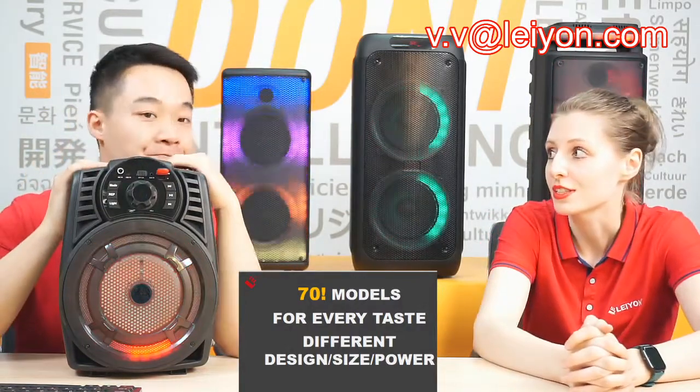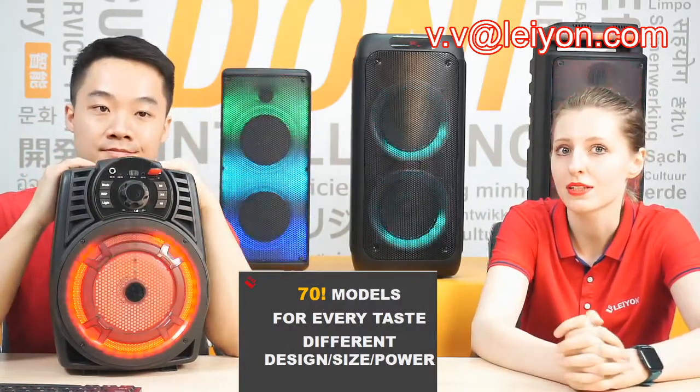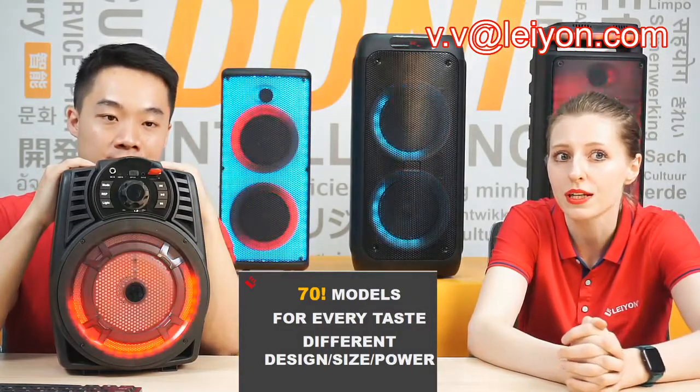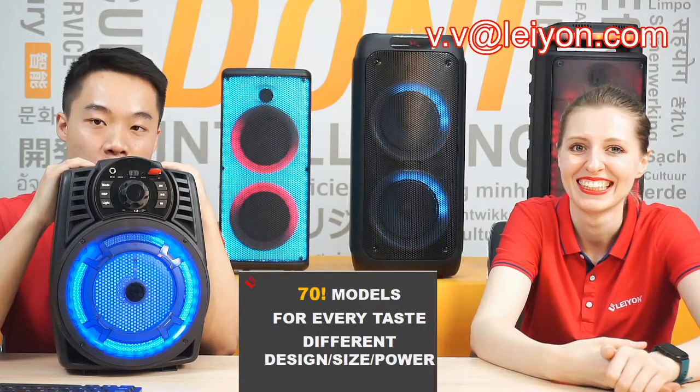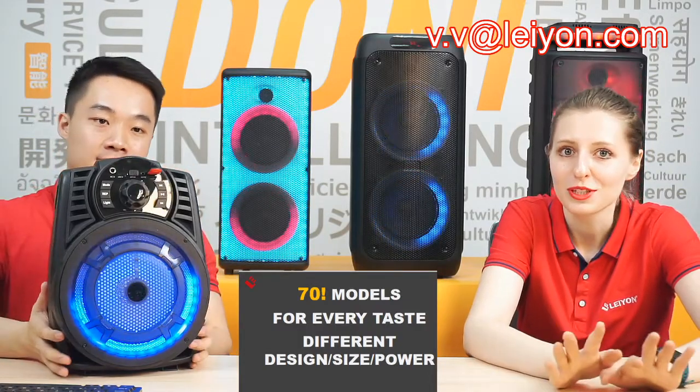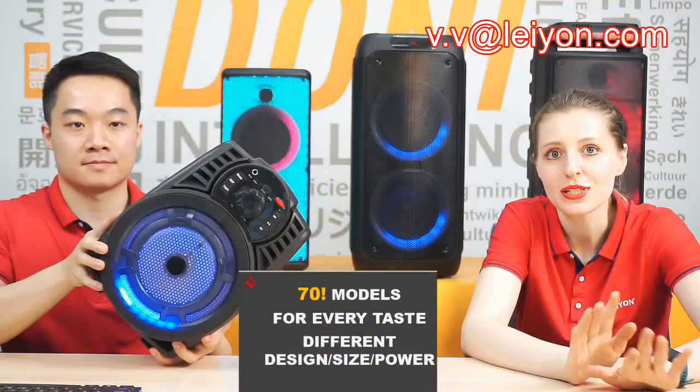Small but powerful. It's really powerful. I really like the sound. It's very balanced. It's good bass and good treble for this small size. It fits with the music as well. So this one is one of our newest models. And for those who are interested, please contact us.